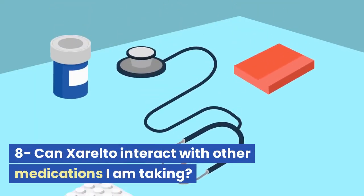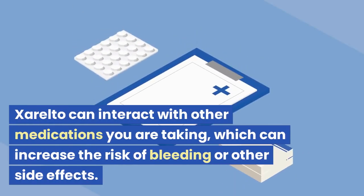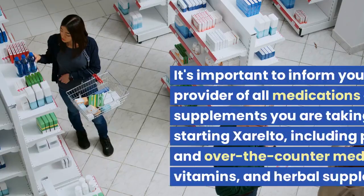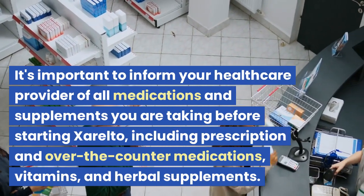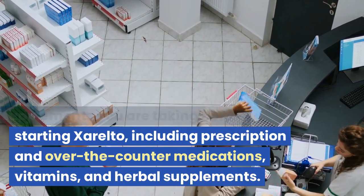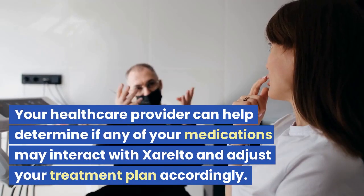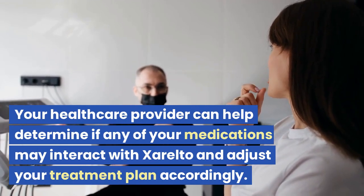8. Can Xarelto interact with other medications I am taking? Xarelto can interact with other medications you are taking, which can increase the risk of bleeding or other side effects. It's important to inform your healthcare provider of all medications and supplements you are taking before starting Xarelto, including prescription and over-the-counter medications, vitamins, and herbal supplements. Your healthcare provider can help determine if any of your medications may interact with Xarelto and adjust your treatment plan accordingly.